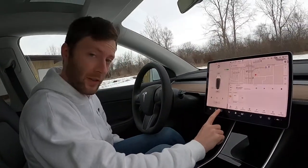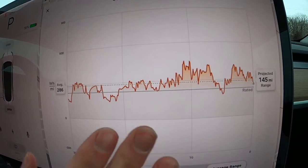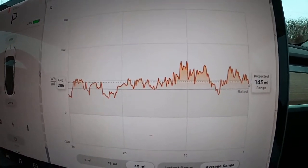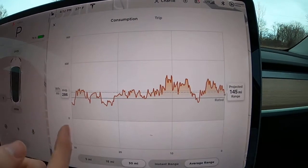So if we bring up our energy screen here, this is over the last 30 miles. And Alissa and I were driving quite aggressively earlier for a video, and we've been running the heat a bunch lately, just sitting here idling, filming. And we're getting 286 watt hours per mile.